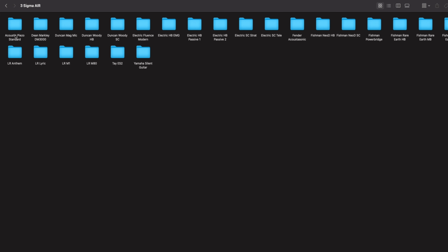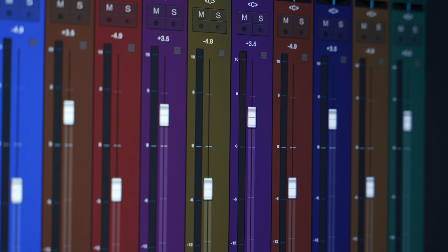And finally, the feature we're most excited about is the introduction of our new 3SA Air file format. These are going to be used on our next-gen IR loader Acoustify, and with a single click, you're going to be able to load all 10 microphones, get automatic volume compensation, and create custom mixes to dial in your perfect tone.